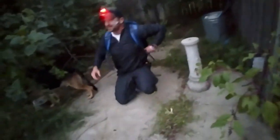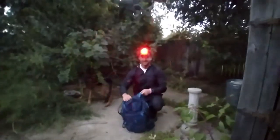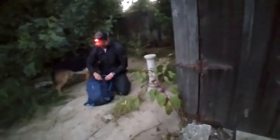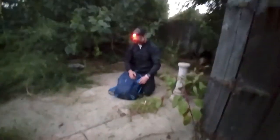Ruby, I made it to the clearing, and the rain is definitely on its way, but it's not here yet. I have to signal the people to let them know that I made it. I'm going to make a buzzsaw. For those of you who don't know what a buzzsaw is, let me get it up.